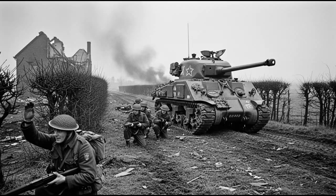From the dusty lanes of Falaise to the forests of Holland, wherever German armor appeared, Fireflies and towed 17-pounder crews became the silent arbiters of survival. The weapon's velocity was so great that tank commanders often described the hit not as an explosion, but as a flash of white light, followed by a black column of smoke where a Tiger had once stood.